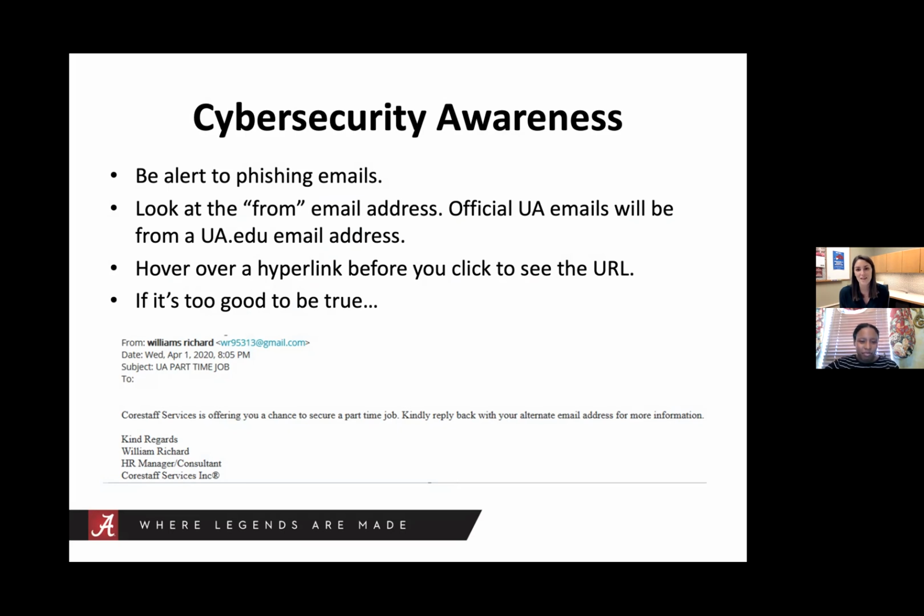And this is good advice for anybody, not just University of Alabama students, but whenever there are links in emails, you can hover over those with your mouse and you can see the destination where that link's taking you before you click on it. So we always encourage people to hover over links in emails before you click so you know where it's taking you before you go. And again, if it's too good to be true, it's probably a scam. So this is just a little cybersecurity message for parents and for students and families.